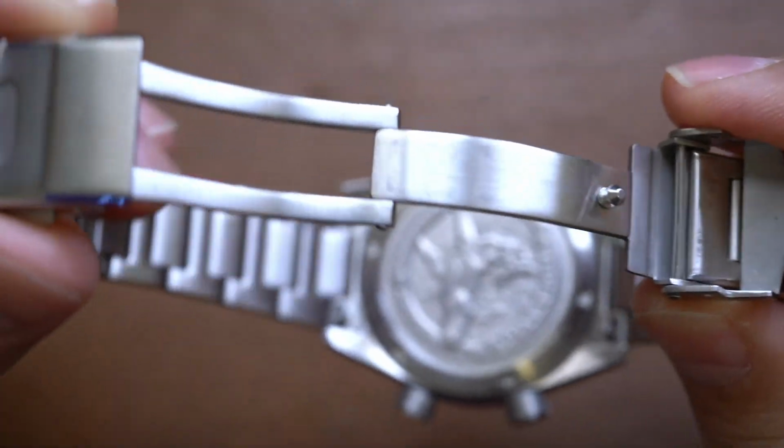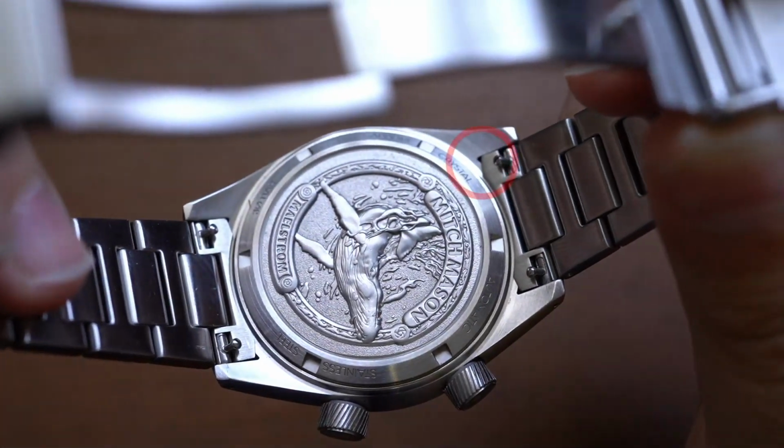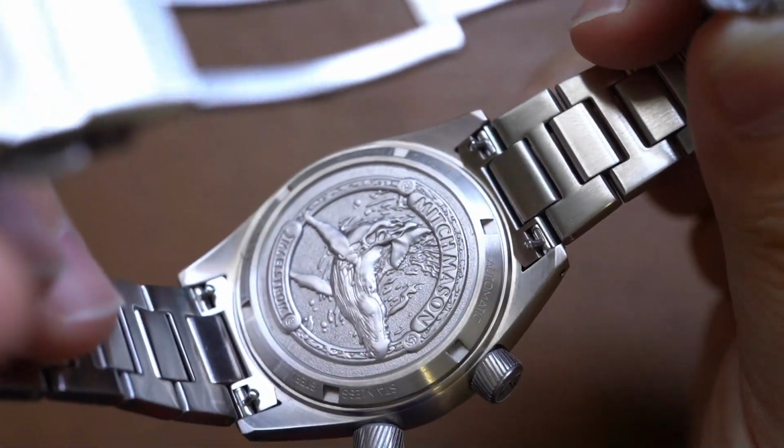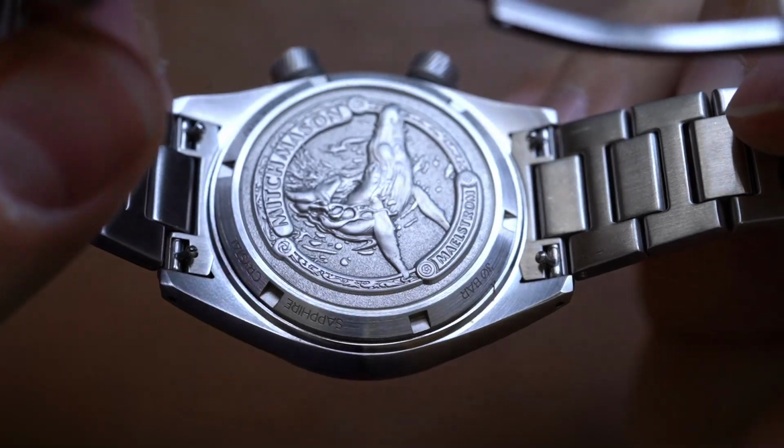One thing I do like about this bracelet a lot is that it uses quick release spring bars, which means if you want to take advantage of that and switch this out for maybe a silicone strap or a sailcloth strap, something nautical like a shark mesh, you could totally do that very simply without scuffing up the case because you can use those quick release spring bars.